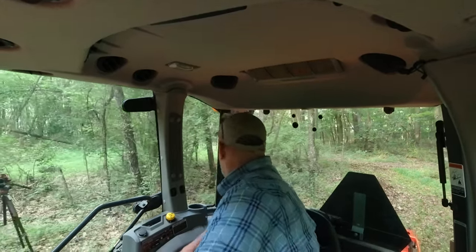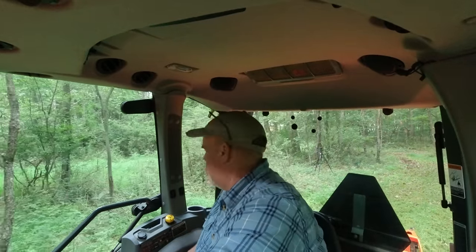I don't know if I could ever get tired of brush hogging. I don't know why. Maybe if I had to do it all day, every day, I'd get sick of it. But it's that instant gratification, being able to take something that's all grown up, looks like a mess, and in no time at all, you can make it look really nice with this thing on the back of the tractor. I love it. I do. I could stay in this tractor all day doing this.